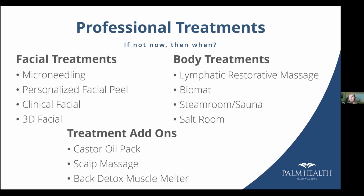Again, we're going to revisit that scalp massage, warm oil rubbed on the scalp. I just don't know if it gets any better. And then there's the back detox muscle melter. That is a warming, bubbling mud that we actually have you recline back on. It goes up and down your spine. It just feels nice. It's just a really nice add-on for that.